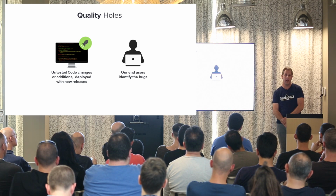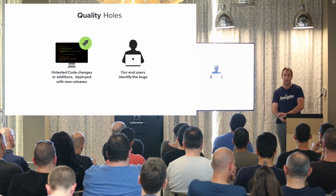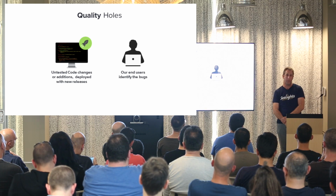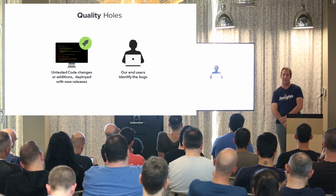Because you're making these changes because a customer has either found a defect or has asked for a new feature, or you're providing him a new feature. So he's going to be looking at this code change. You know he's going to be looking at it. It's not being tested. So the person who's actually going to be testing your code for the very first time is your customer. And you don't want your customer to be your automation or your QA team.